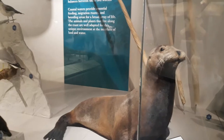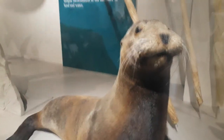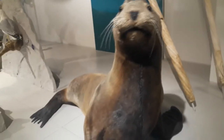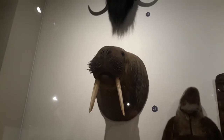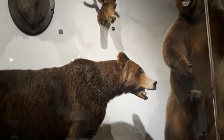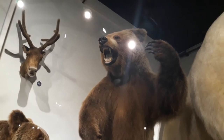I've always loved this one. Looking a little rough around the nose and mouthpiece, but he's still very cool. Yeah, he needs a little work. No less terrifying when they're stuffed.